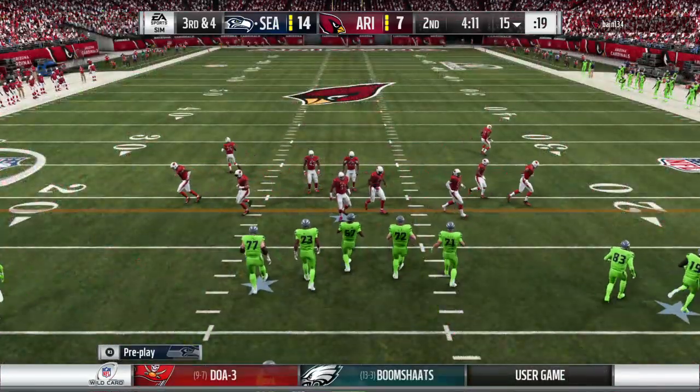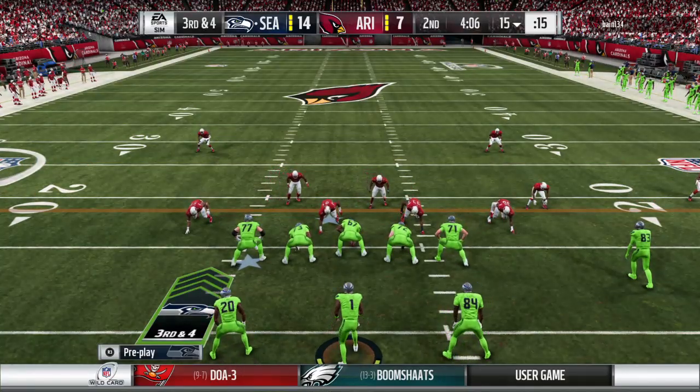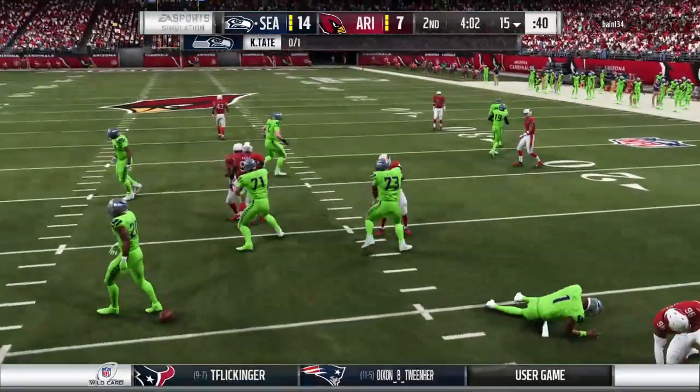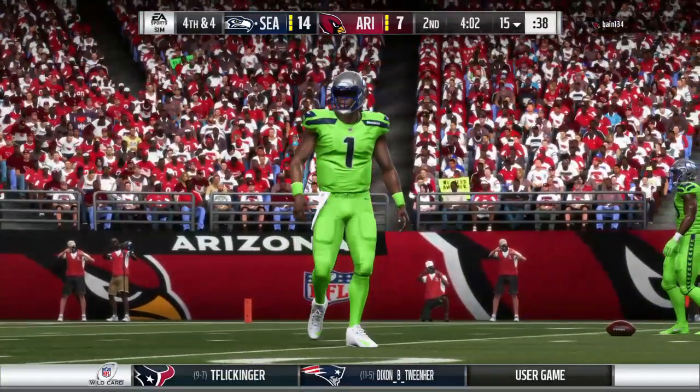Detroit! Detroit! And that is incomplete. Call it no gain on the keeper, and it's going to bring up a 4th down.